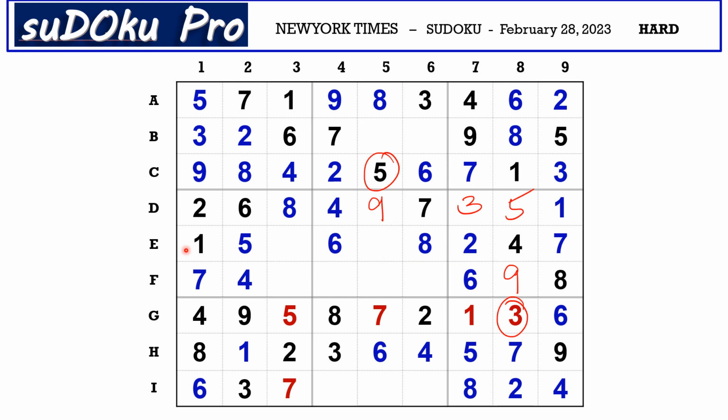In E row the missing numbers are 3 and 9. This 9 blocks this cell. So E5 takes 3 and E3 takes 9. In this 4th block there is only 1 empty cell and the missing number is 3. Here the missing numbers are 1, 2 and 5. We have this 2 in block 4, column 4 and this 2 in column 6 blocking these two cells. So 2 goes here in F5.